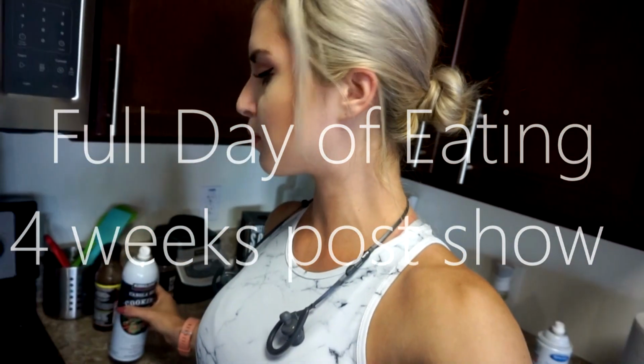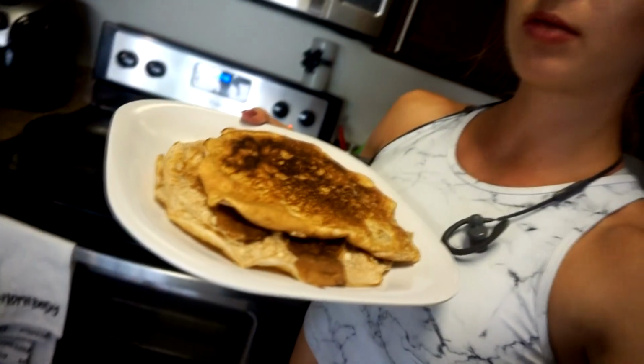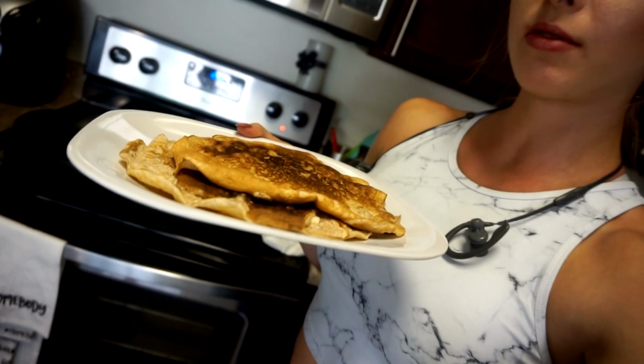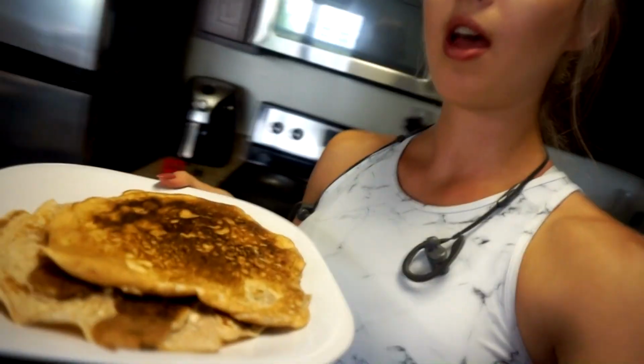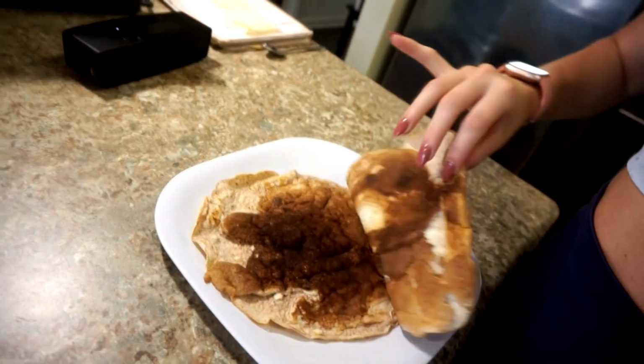I wasn't eating some sort of a protein pancake. Here I have 10 ounces of egg whites and a serving of coconut flour. I put a little bit of stevia, cinnamon, and salt, and that's what helps the little pancakes rise, which these are not little pancakes. It makes 2 very large pancakes, which you guys can see. The reason why I'm doing egg whites and coconut flour too is because it's more of a whole base food.